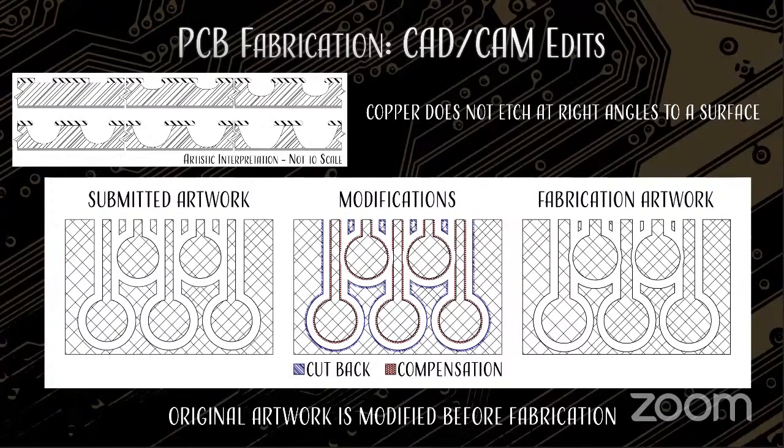So have a conversation with your fab house about what they're doing to your traces, because the stuff that you modeled in whatever program might not be the stuff that's actually coming out of the other end. The more sophisticated field solvers take this into account, but some of the simpler ones, especially the online calculators and whatnot, view everything as a rectangle or a trapezoid, and it's too simplistic. You need something a little more sophisticated.